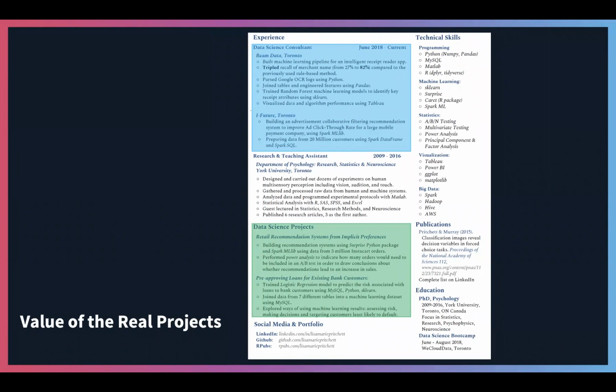And then she actually came from a stats and math background, so her background is really good. She's pretty good with R. She picked up Python and big data in the program, and then worked on some real client projects. So in the blue box, that's the real client project that really helped her to gain attention from employers. And then she also worked on some really interesting data science projects.